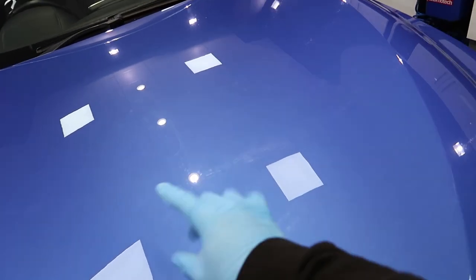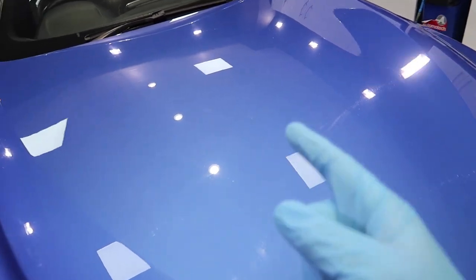Okay, the unit is sorted. I keep saying okay today. It's like okay this, okay that, okay this. But anyway, here's the paintwork.